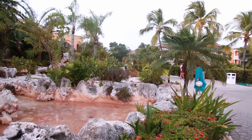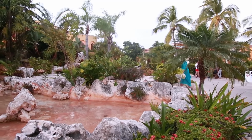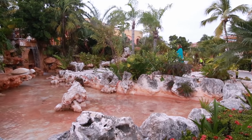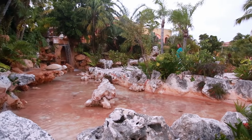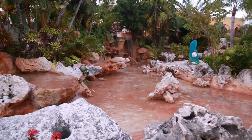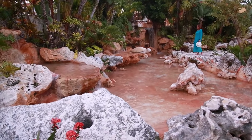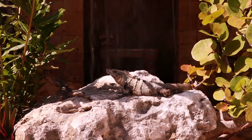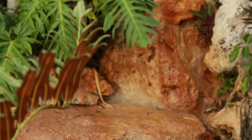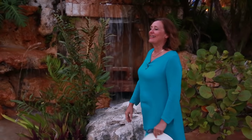But everyone's coming out for their dinner now. I thought I'd just pop up here and show you a little bit of what's going on up here. It's just a nice little place to come up and have a photograph taken, especially at night when they light it all up. The waterfall's a wonderful effect. In the daytime, you'll see iguanas sitting on all of the rocks, which is another photo opportunity. And it's just a little bit of fresh air at the end of a long, hot day lounging.